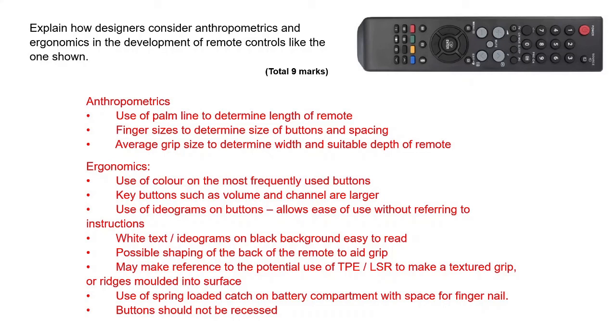And buttons, it says at the bottom, buttons shouldn't be recessed, so they shouldn't sit below the surface of the controller, because then you're really going to struggle to press it.